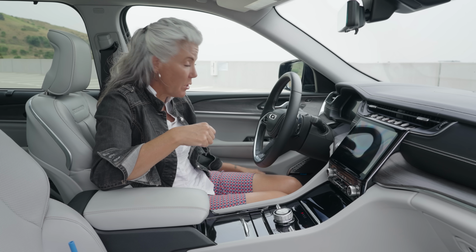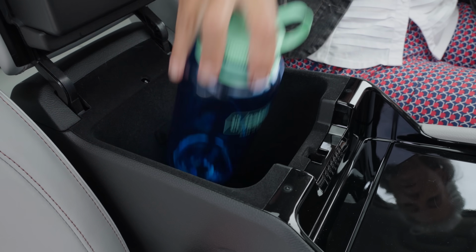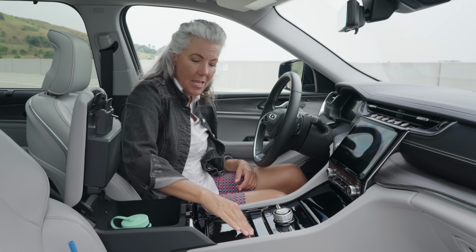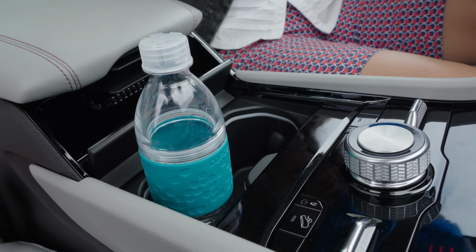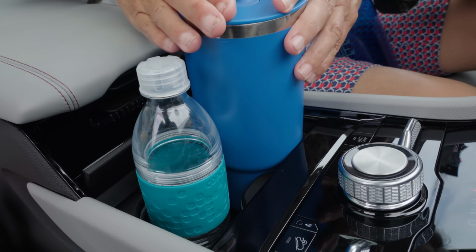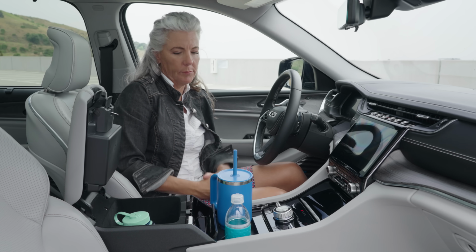Now, as for storage, it's not bad. I've got a lot of room here in my door pockets, and I do have this center console that's a little 2-layer thing, but the design means I can't fit my water bottle in here. No, that's not happening. But I can fit a regular water bottle here. This big guy, that's not gonna happen. But if you can get a water bottle shaped like this, you're mostly golden, mostly. It's a little crooked. It's okay, it's all right.